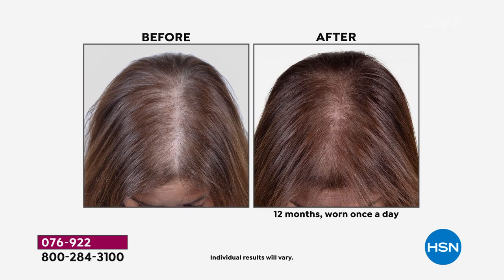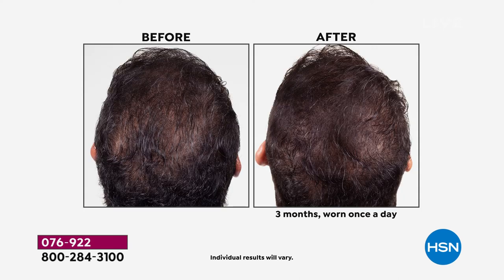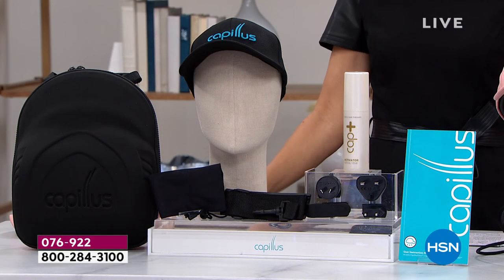The sooner you start, the sooner you can reverse the hair loss. If you wait too long, it's going to be too late. So that's why I encourage you, every minute counts, every week counts, every month counts. The sooner you start, the sooner you start to see results.